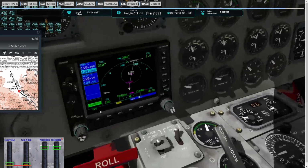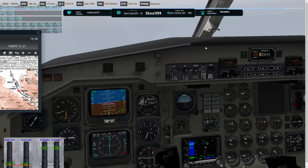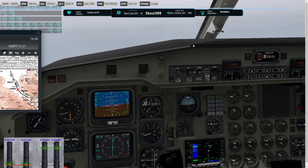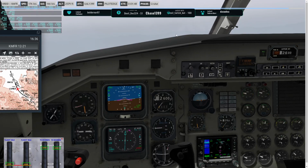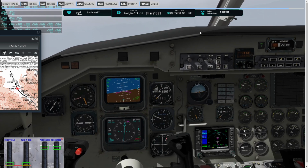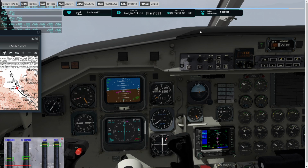We are LNAV plus VNAV is there. Comes 2,600 feet, right on target, as they say in Star Wars. All right, approach mode, 170 knots, flaps 2. And gear down is at 150. Do max on the prop.